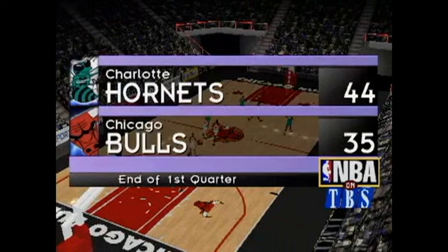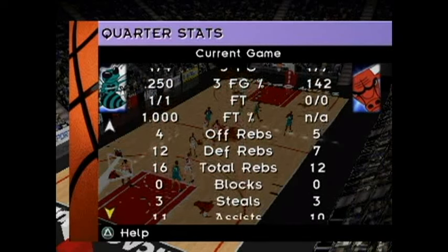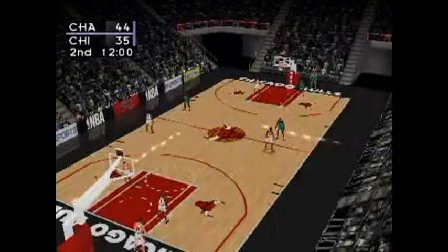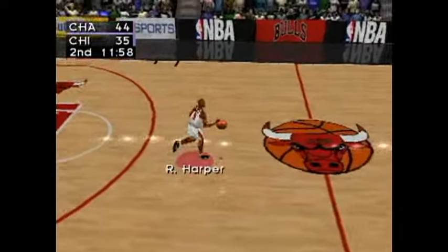We've completed the first quarter of play. As the first quarter comes to a close, the Hornets lead the Bulls 44-35. Let's take a look at the game stats. It's about time for the start of the second quarter. Inbound pass to Harper.